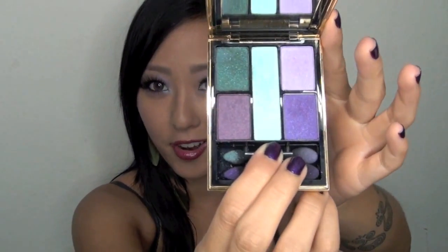And the reason I say that is because most of them are very wearable with neutral tones, but this is all colors. There's no black, there's no brown to tone it down. It's just a really well put together purple and green, truly Midnight Garden-esque palette.